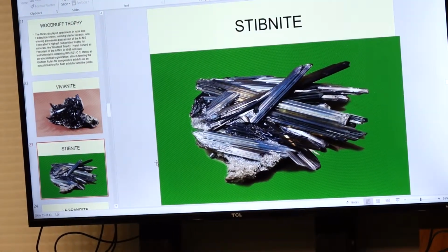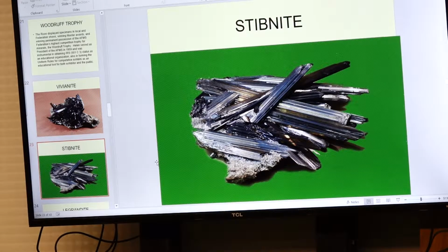This is a stibnite specimen from Shikoku Island in Japan, from the Ichinokawa mine. It was one of the early ones from Japan. You rarely find the stibnite crystals for sale from Japan anymore. Most of them are from Bohemia or from China, but this is a quality specimen.